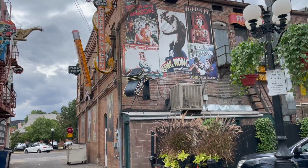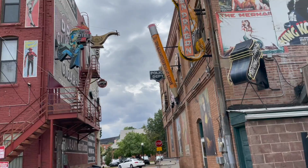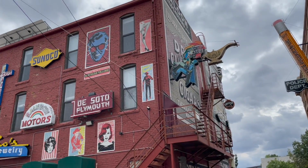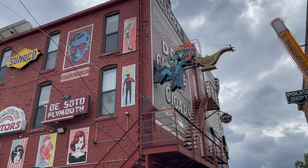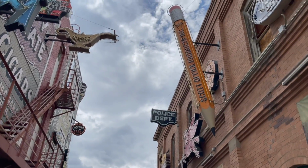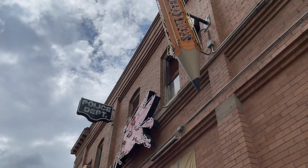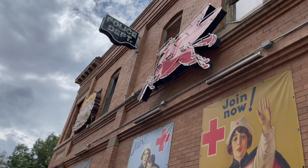Why though? Will I ever figure out why? That's the question. Somebody from Pueblo. Oh, look, there's Batman and Robin going up the side of the building. That's neat. You got a big giant pencil for somebody's pencil product shop. Oh, that's a pricey one right there.